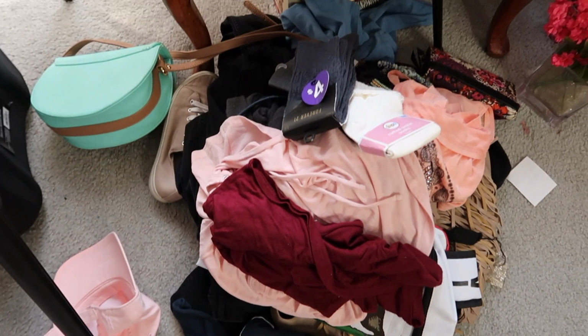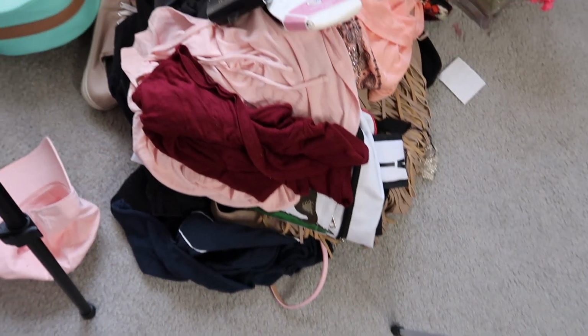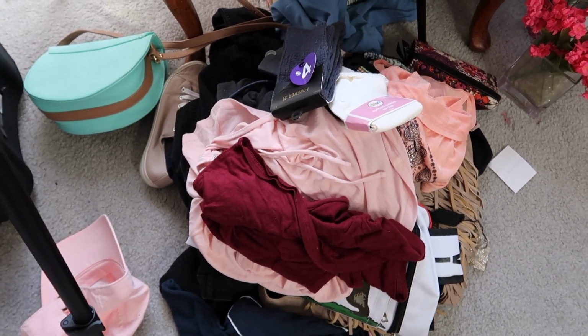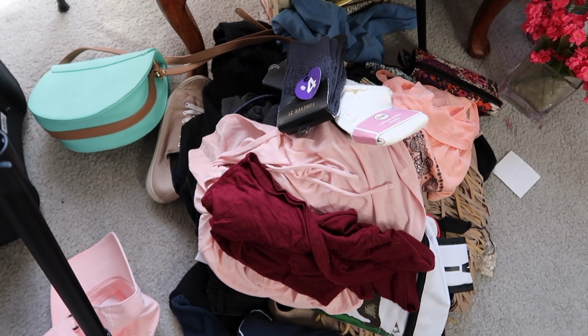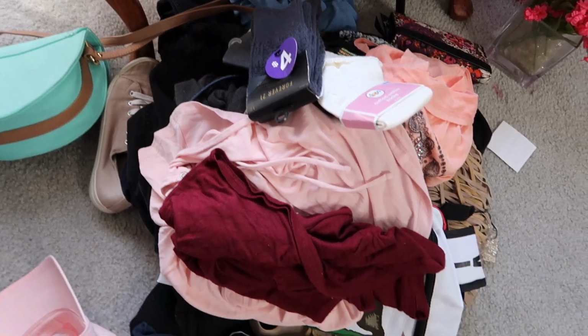Over here we have all the things that I'm actually donating right away. My dad said that he had to go to Goodwill anyway, so I will give him all of these lovely things. And I'm excited for these clothes to find a new home.